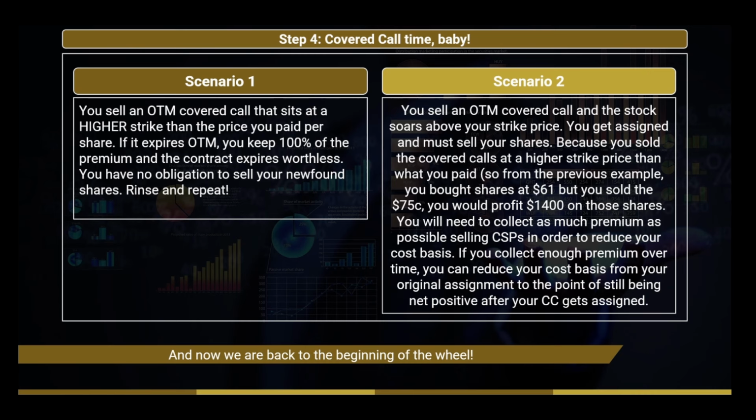It just makes sense. You bought them at 61, you sell them at 75, you made a profit. You sell them at 74, you're going to make a profit. 73, 72, 71, 70, the whole way down. If you are playing your cards right and you are selling these calls, if your shares get called away, right? Because when you sell a call, you're obligated to fork up your shares.